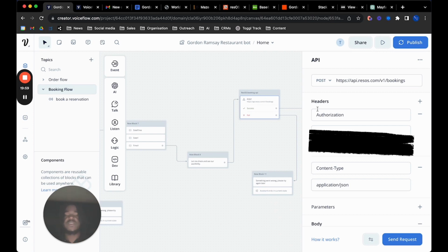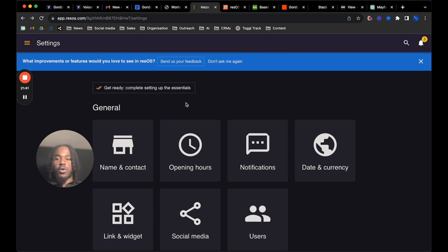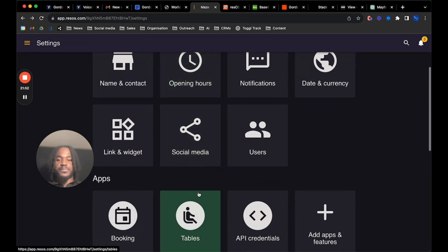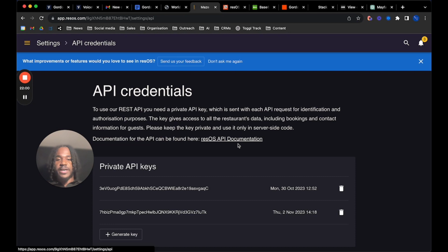Now for this, we're going to be using a system called ResOS, which you probably saw in the email. I referenced it earlier. So yeah, this is ResOS, guys. It stands for Restaurant Operating System. A lot of restaurants use this on the back end to collect their bookings. So it's really just easy for them to connect with, and you can connect the chatbot to this on the back end. Really simple.